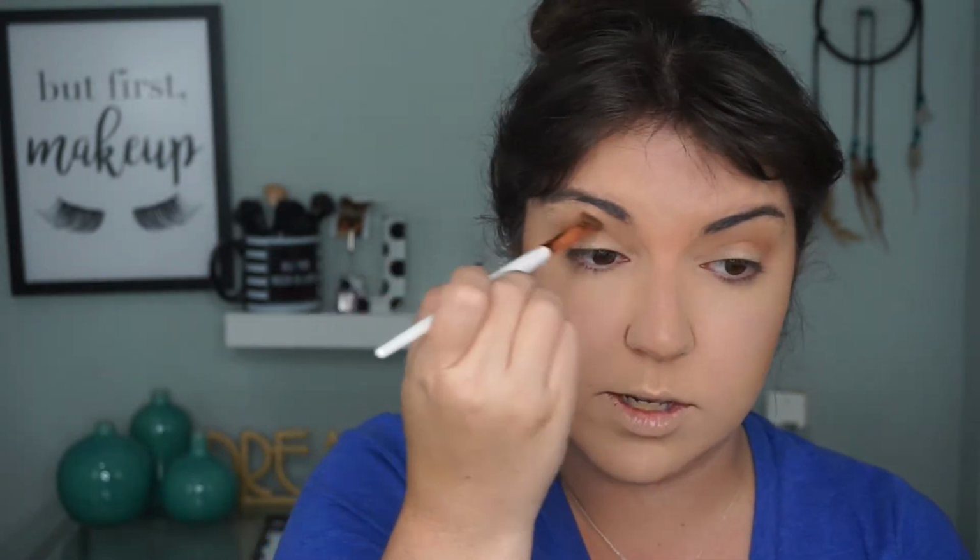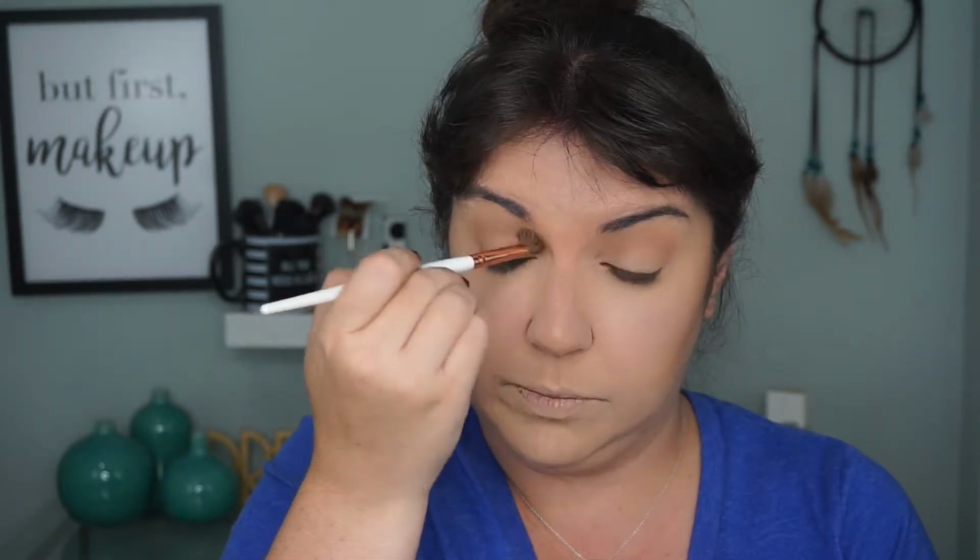And I'm just keeping that in the crease. I didn't want to go right in with the candy corn colors because I really want them to stand out and pop, and I was afraid that if it was just on my blank eyelid, it would just sort of look like a mush. So that's why I'm doing this more cut crease look, so it's nice and in there.